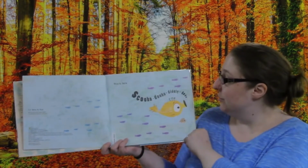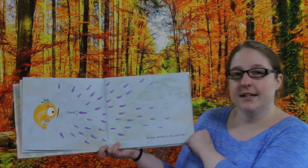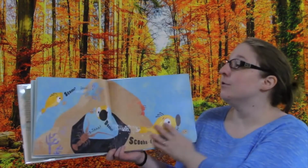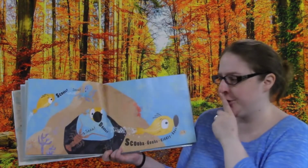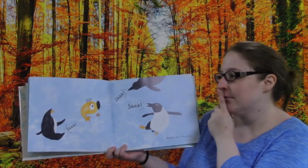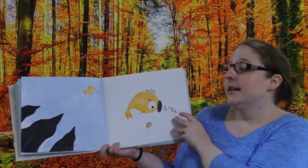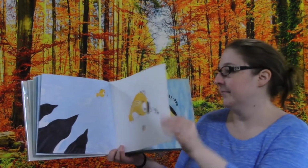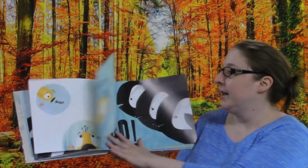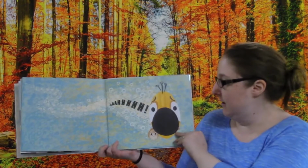This is jazz. Scuba dooba diddly doo. Nobody wanted to play with him. Beep bop bobbly boo. He was way too noisy. So he swims away. Beep, bop, beep, bop, bobbly boo. Shoo, shoo, shoo. So even the whales are telling him to go away. Aww.